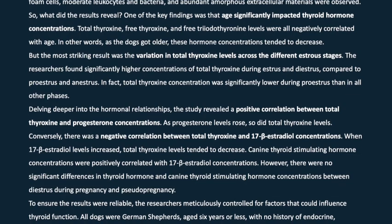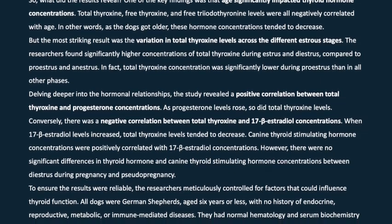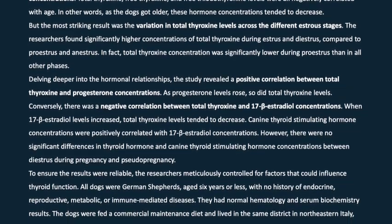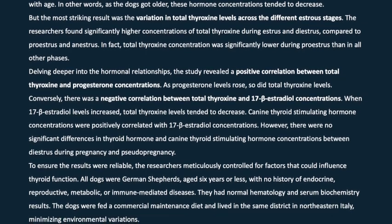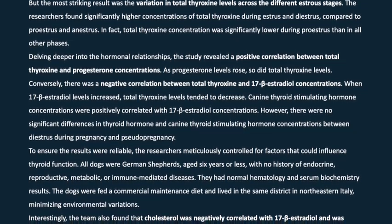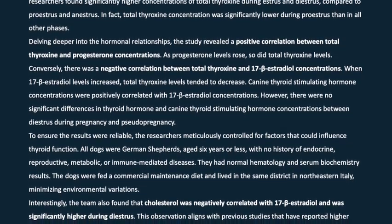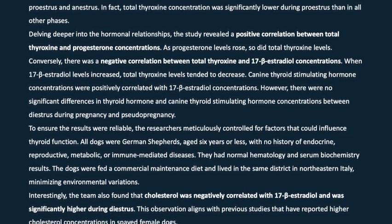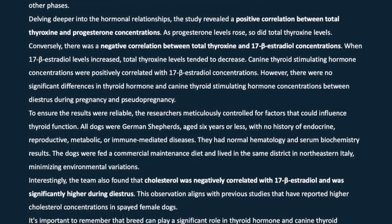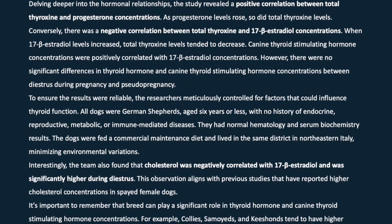Delving deeper into the hormonal relationships, the study revealed a positive correlation between total thyroxine and progesterone concentrations. As progesterone levels rose, so did total thyroxine levels. Conversely, there was a negative correlation between total thyroxine and 17-beta-estradiol concentrations. When 17-beta-estradiol levels increased, total thyroxine levels tended to decrease. Canine thyroid stimulating hormone concentrations were positively correlated with 17-beta-estradiol concentrations. However, there were no significant differences in thyroid hormone and canine thyroid stimulating hormone concentrations between diestrus during pregnancy and pseudopregnancy.